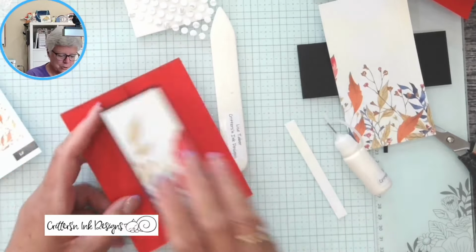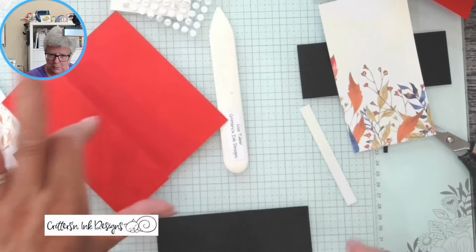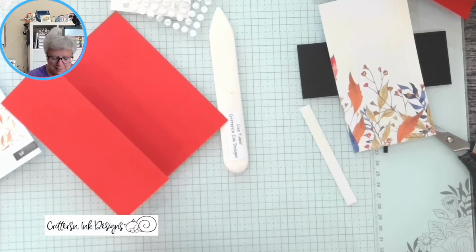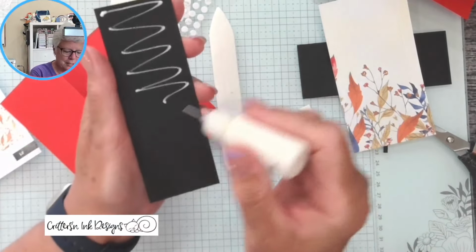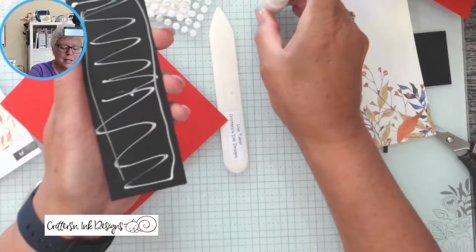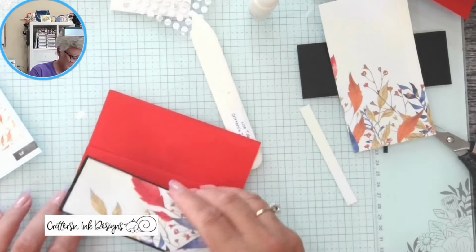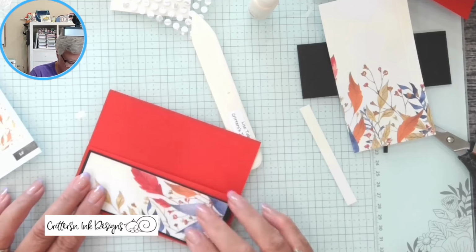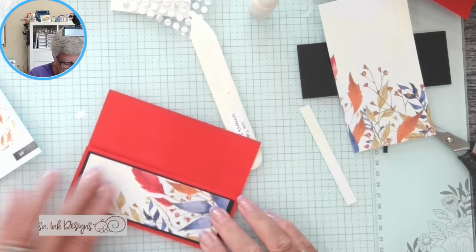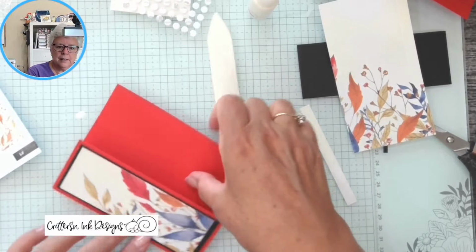It doesn't. So I'm going to glue this on for now because I know this is what I want. It's just the other part I'm still thinking about. Sorry, I keep forgetting to go on camera here. Okay, so I like this because it puts a little bit of glue, even though it looks like I've got a massive amount here, but I really don't. But I've spread it out nicely, okay? Oh, that looks so nice already.